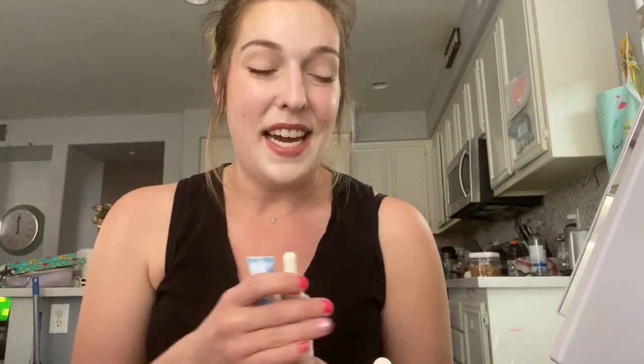But overall, with the new line of Physicians Formula, I say that it is worth a try. If you are looking to do a deal, CVS has spend $20, get $8 back in extra care bucks. You can pair some CRTs with it, and you can come up with some really good deals. So I give this new line an A+. I love Physicians Formula, so with there being new products, I was super excited to try it out.